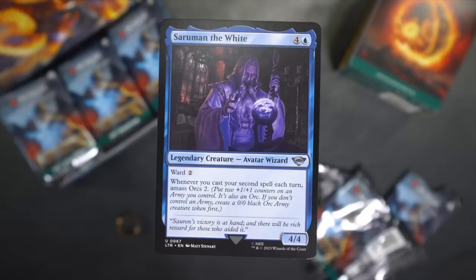For example, four and a blue for a 4/4 with Ward 2. Avatar Wizard. Whenever you cast your second spell each turn, amass Orcs 2. Amass Orcs in blue? And the orc amassing is also flavorful for Saruman at this stage of his career. Yeah, but amass was a blue, black, and red mechanic in War of the Spark.